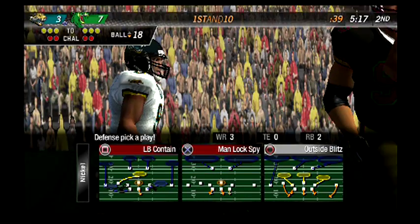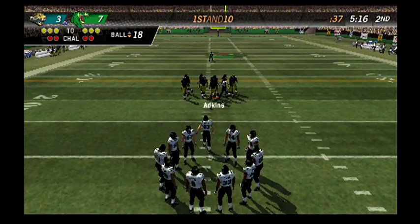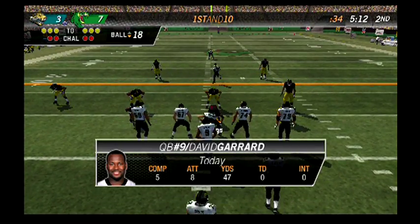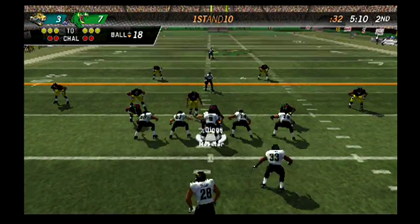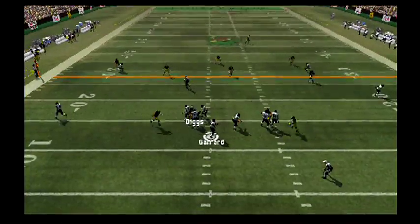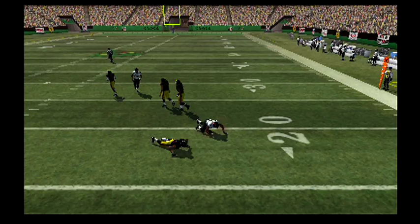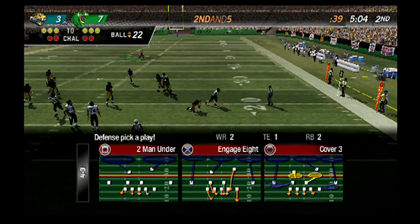Here's a good defense for this situation. Ball on their own 18. The home team come out of the nickel package. Throwing. And it's caught. Scott comes up to make the play at the 22.